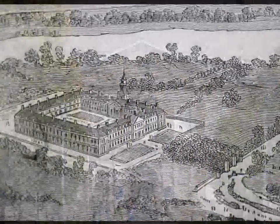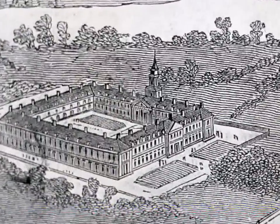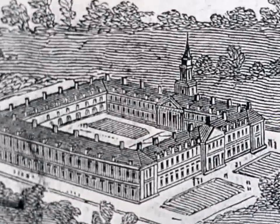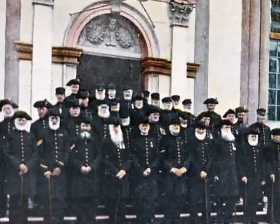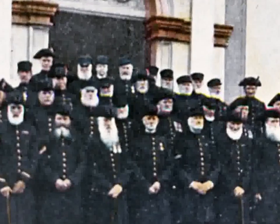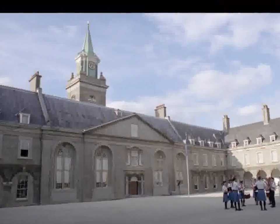The hospital was built around a square courtyard with covered passageways called arcades surrounding it. The soldiers lived in the eastern, western, and southern wings. They had to wear a uniform so everyone knew them. They became known as the Chelsea Pensioners because a similar hospital had been built in Chelsea in England shortly after the one in Kilmainham. The master had his residence in the northern wing.